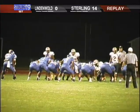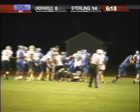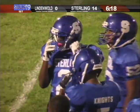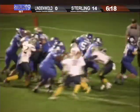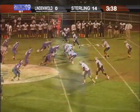Here we see the replay right here. You look at Tucker there leading the way. Good job by those upbacks leading the way. And that's one thing Coach Wiley had mentioned, just how selfless and how much, when you look at this team, you have a lot of team players who care about the team first.